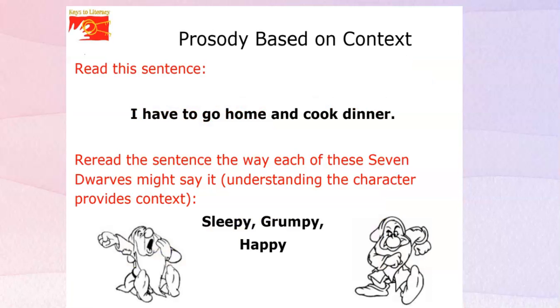One way to do that is to think about characters that the student knows. Now, we're going to look at Snow White and the Seven Dwarfs, and your students may not know those characters. If not, choose some characters that they know, how that character normally sounds, or what their attitude is about things. So, for example, the sentence is, "I have to go home and cook dinner."